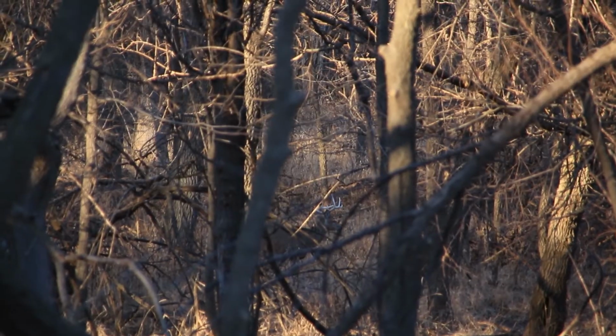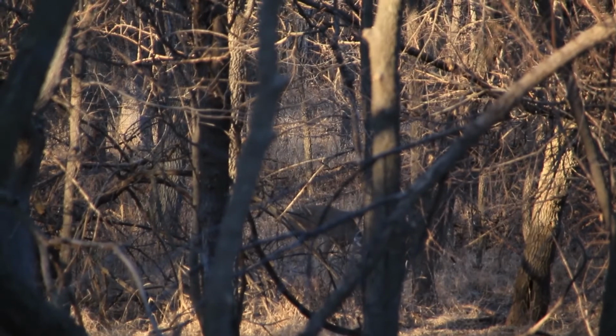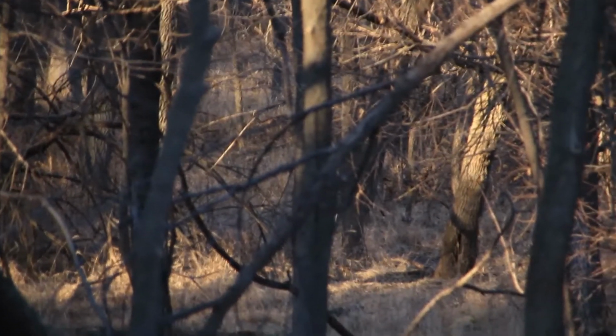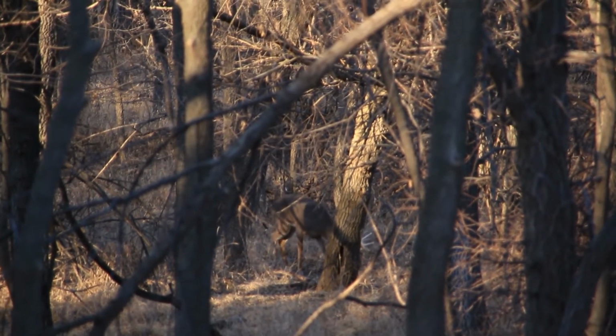Had one come by at probably 50, 60 yards. I was hoping he'd take the other trail, but he walked out at 50 yards. I was ready for him. I had to put the camera down and just let it sit there and record.